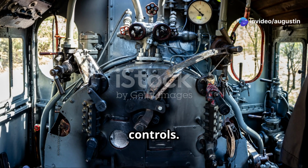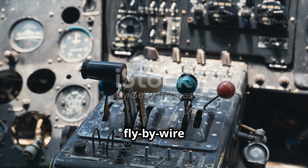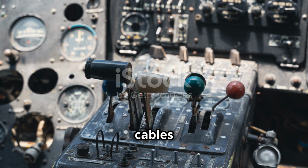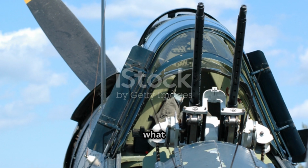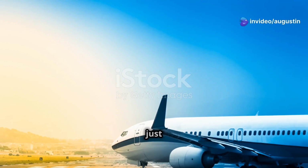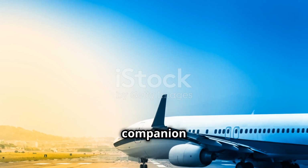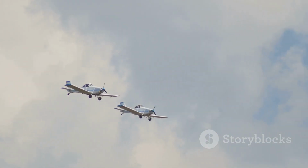And let's talk about those controls. They're about as straightforward as it gets. No fancy fly-by-wire systems here, just good old-fashioned cables and pulleys. With the Cherokee, what you see is what you get. So, whether you're logging those crucial flight hours for your private pilot's license, or just out for a leisurely weekend flight, the Cherokee is a trusty companion that won't let you down.